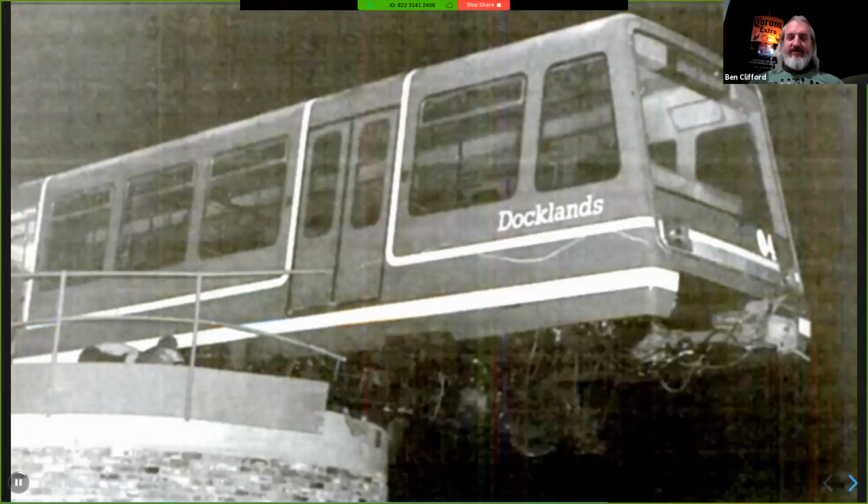That's my favorite Docklands photo. When they were building it in 1987, Island Gardens was a high level, like raised station, not an underground station. And they were testing the trains and the test failed spectacularly.